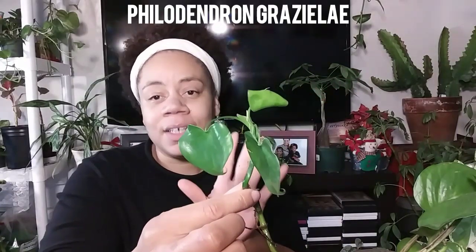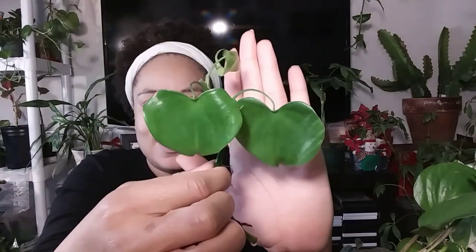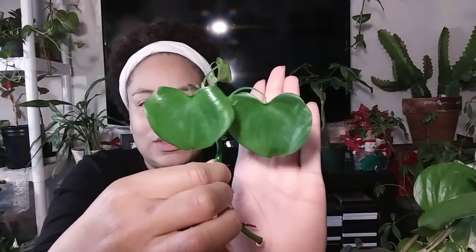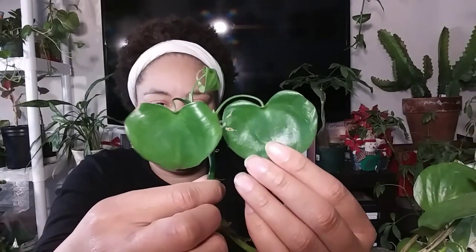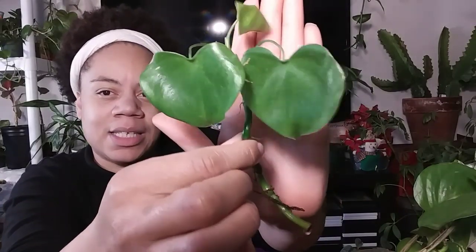So anyways, the next unique baby right here is unique not because it has done anything unique outside of its genre or species or whatever. I just like the fact that it is a plant that grows differently. This is a heart-shaped leaf. This is a Philodendron graziale. Please correct me if I'm wrong, and you guys know I can't pronounce these names, but I just love it for the uniqueness of it, you guys.